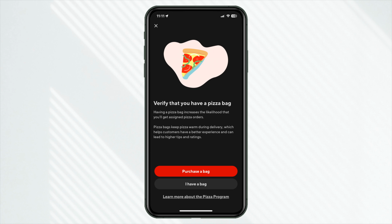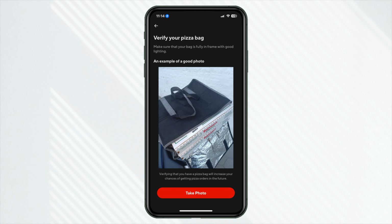But DoorDash is asking you to verify a pizza bag to get a better chance and more pizza orders. Yeah, more pizza orders. And I guarantee you, you're going to have a lot of pizza orders in most any marketplace. Compound that if you're doing sporting events.